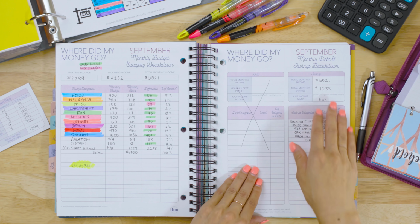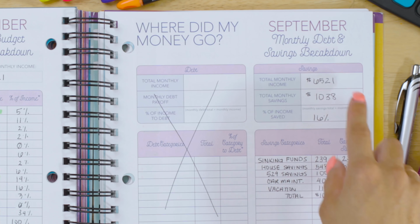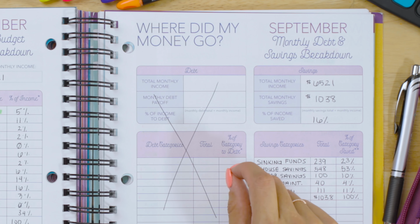The next worksheet that we are going to talk about and look at is my monthly debt and savings breakdown. So I saved $1,000 out of my total income, which was about $6,500. I saved 16% of my money. But what's really important is I don't want you to just tell yourself, total, how much did you save throughout the month? What I want you to be asking yourself is, what are you saving for specifically?